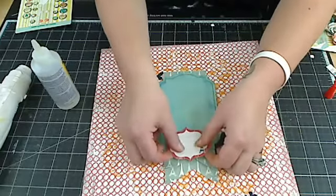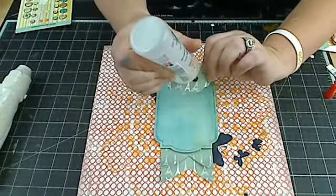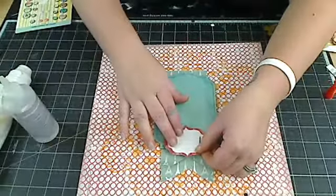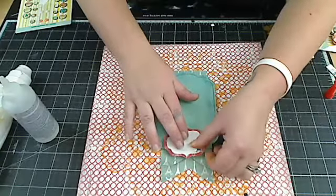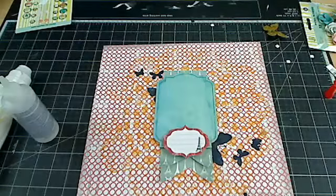Let me show you what I'm going to go ahead and do. My wood's still a little wet, so I'm going to add just a little bit of adhesive to the foam.